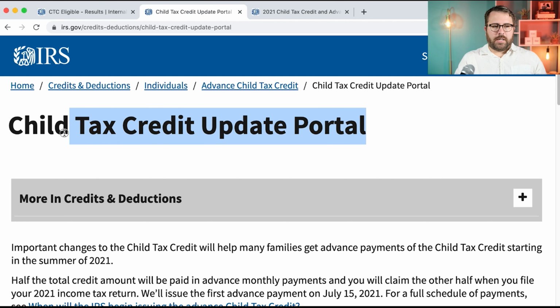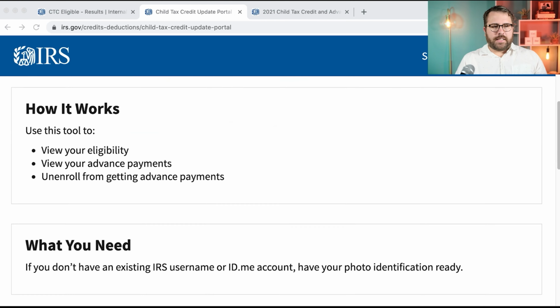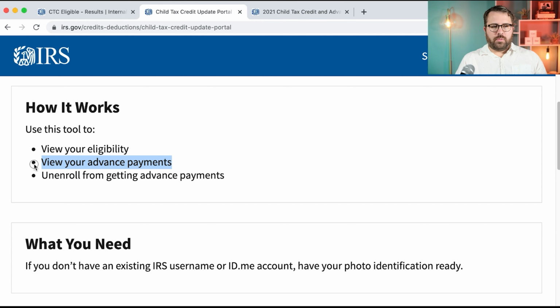Okay, so this Child Tax Credit Update Portal is going to be evolving. The IRS has more in store for it, but right now, basically, the only thing you can do is view the payments you can expect and unenroll from getting the advance payments if you want to.